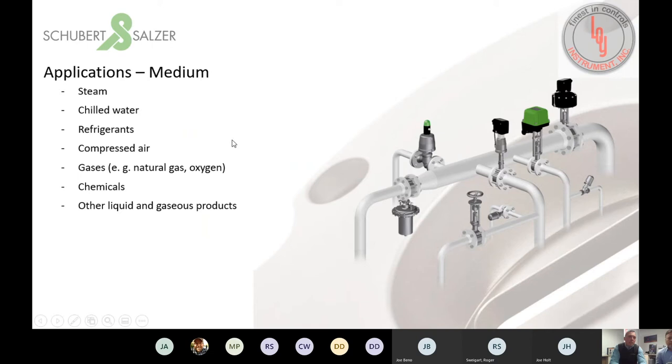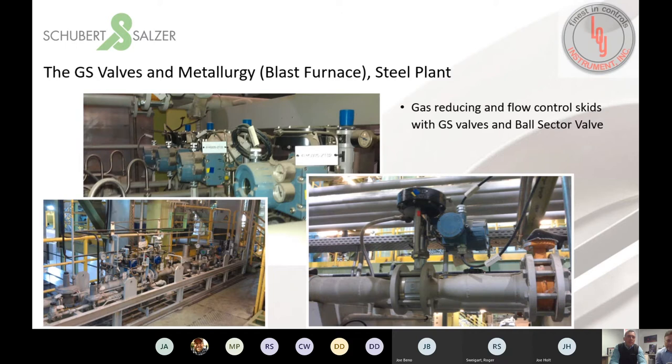Steam, chilled water, refrigerants, compressed air, gases, chemicals. Here it is with metallurgy and a blast furnace. So this is at a steel plant here in the United States, gas reducing and flow control skids. And you can see a GS valve and a ball sector valve both being used. So you can always recognize our valve. Here's the diaphragm. Here you can see the wafer. Here you can see a couple as well.